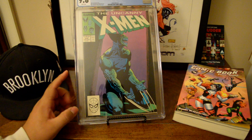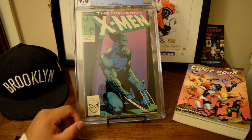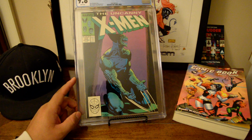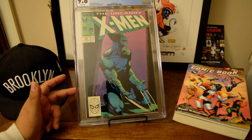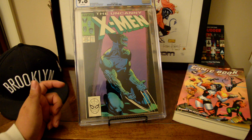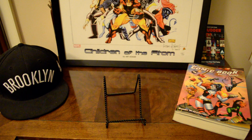Just a cool cover by what is this, Marc Silvestri and Dan Green, when Wolverine gets possessed here. Again I found it in a $1 long box. It looked like a 9.8, and look, it is a 9.8. I can't recall what this goes for, but I just wanted to grade it.